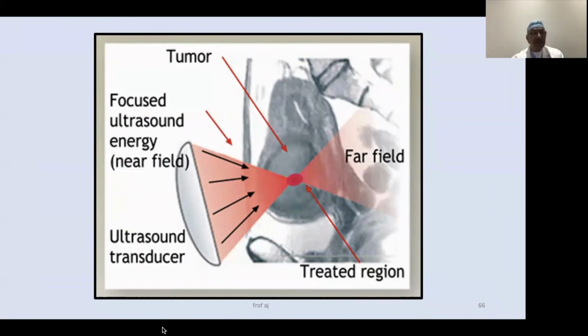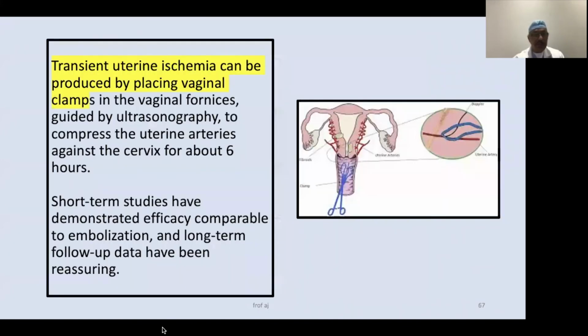The transient ischemia can be produced by placing a vaginal clamp. This is very interesting. In the vaginal fornices, guided by ultrasound, you clamp the uterine artery against the cervix for about 6 hours. So you put the clamp and you leave it for 6 hours. Short-term studies have demonstrated efficacy and comparability to embolization, and long-term recurrence, reassurance.